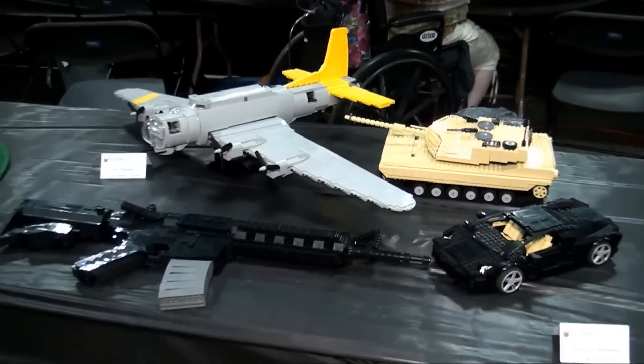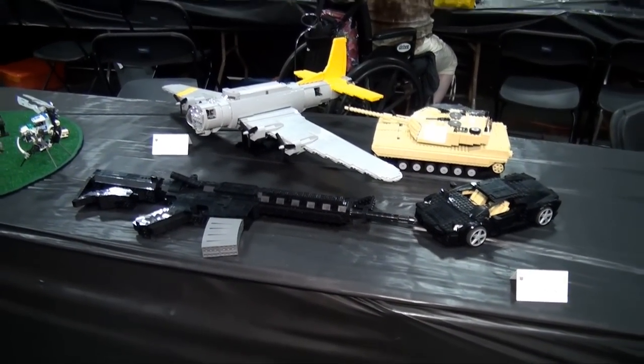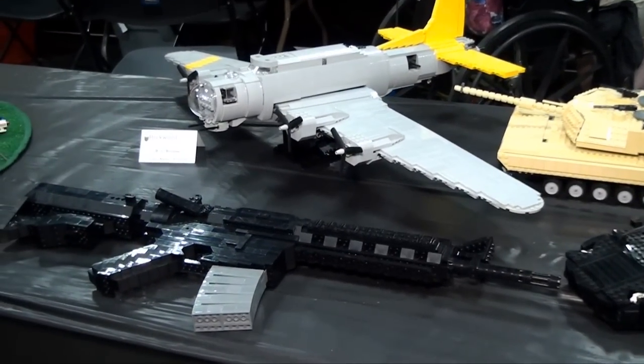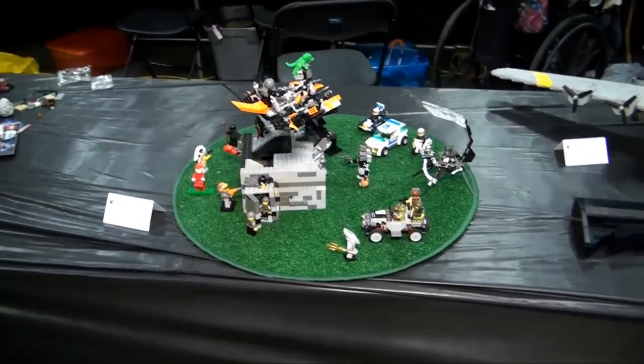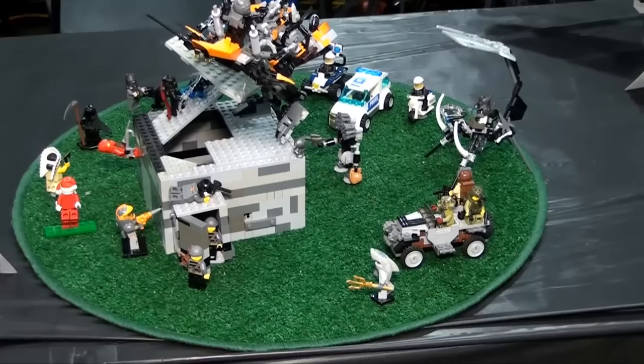Here are some really detailed builds done by Nathan Schmidt. Moving on down here, we've got the B-17 bomber. All the tiles look so nice. You can barely spot a stud on there. Really cool details there. Lamborghini, nice tank, really cool stuff there. This is a bank robbery that appears to be in progress, so interesting stuff.